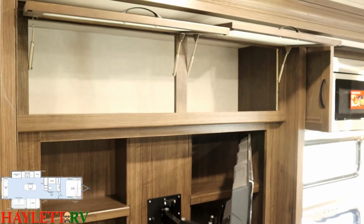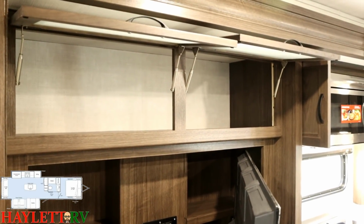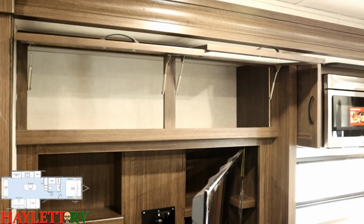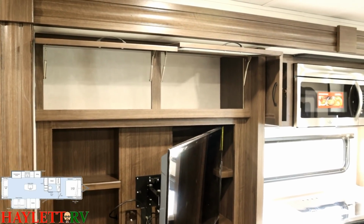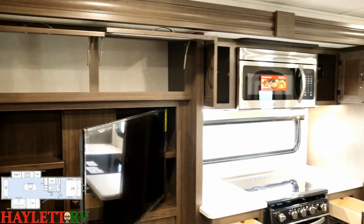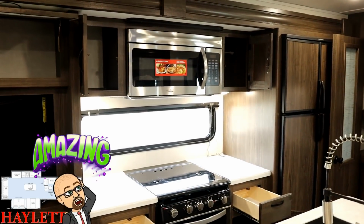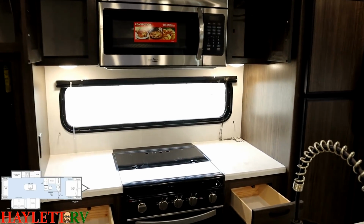Note too here, your overhead cabinet doors. They are double metallic strutted. Little details like that, like they could have gone with a single plastic strut or none and saved a little bit of money. That's not what this RV is about. This is about being bigger, sizzle, top end, you know, like this just huge convection microwave over here. It doesn't even feel like you're in a travel trailer once you're inside this thing.